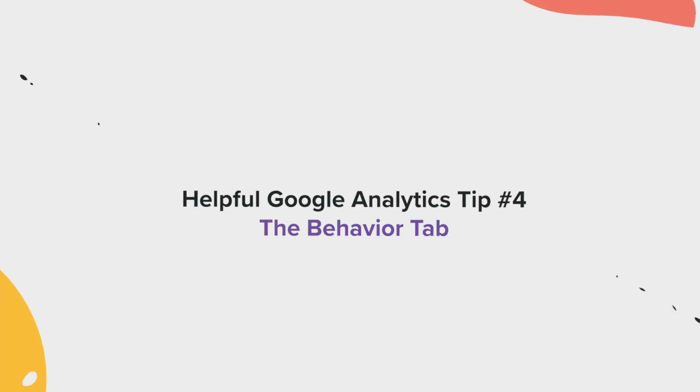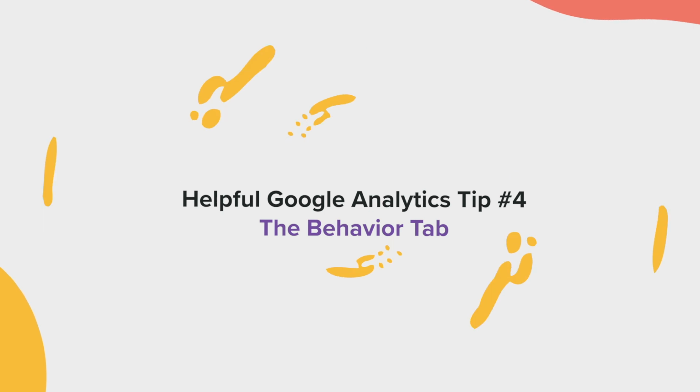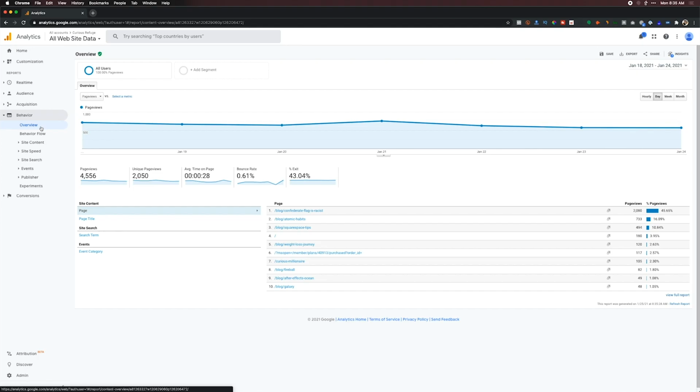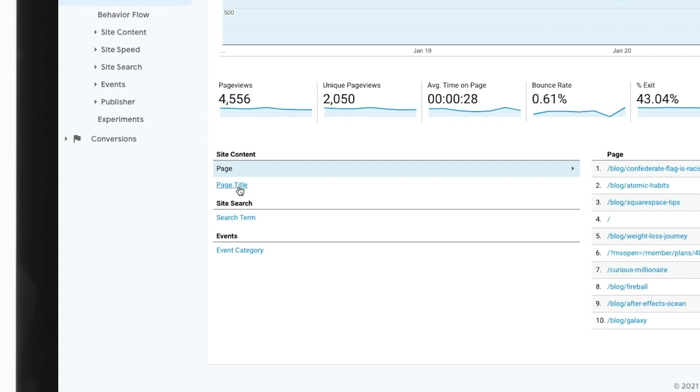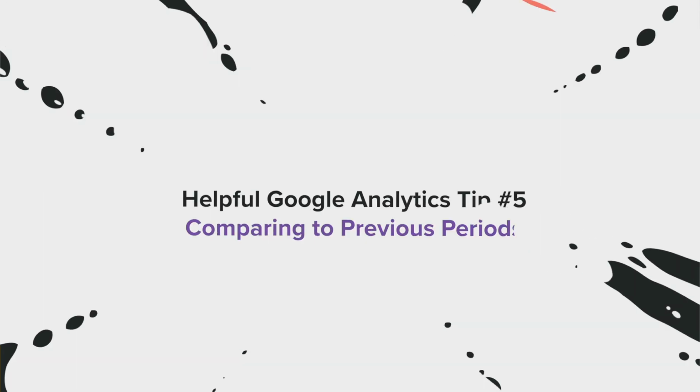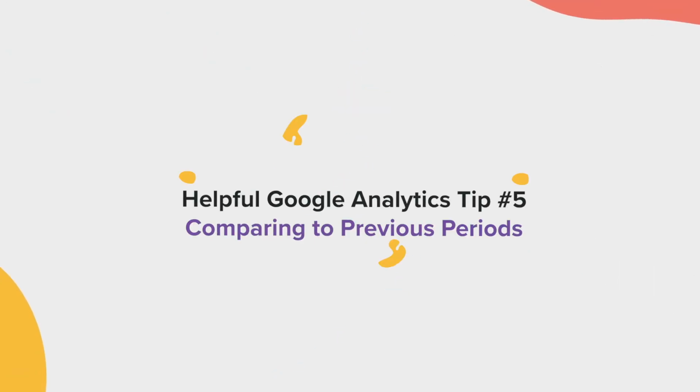Number 4, the Behavior tab. If you click on Behavior and Overview, you can see a breakdown of the page views and specific pages that are doing well on your site. I personally like to sort by page title, as it lumps together URLs that include tracking code extensions into the same page. Number 5, comparing to previous periods.